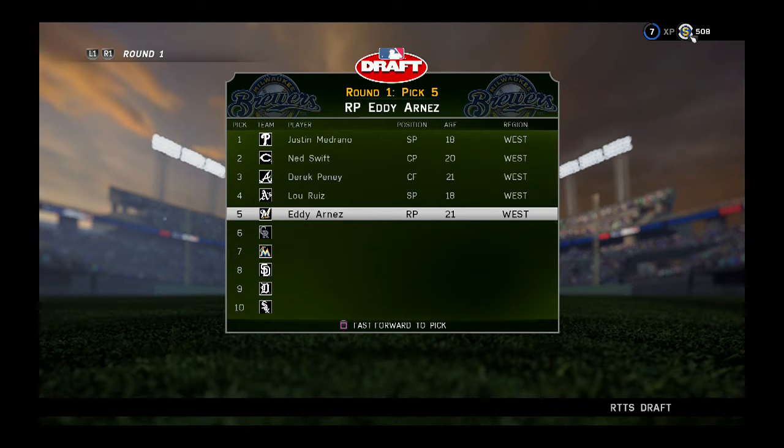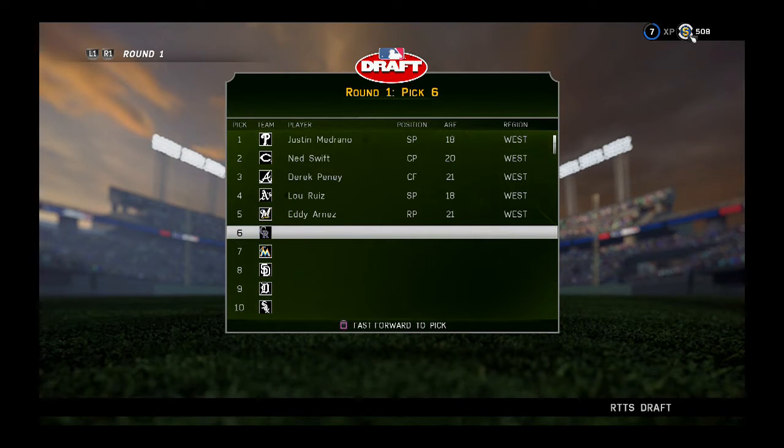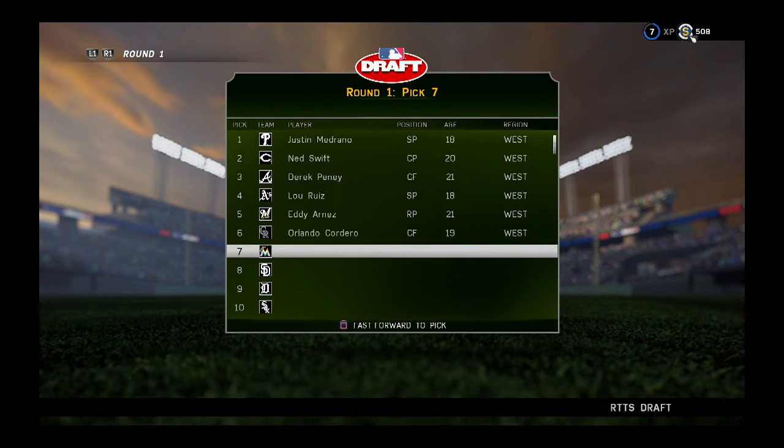With the fifth pick in the first round, the Milwaukee Brewers select Eddie Arnaz, a relief pitcher from the West region. With the sixth pick of the first round, the Colorado Rockies select Orlando Cordero, a center fielder from the West region. With the seventh pick in the first round, the Miami Marlins select Johnny Lieber, a left fielder from the West region.